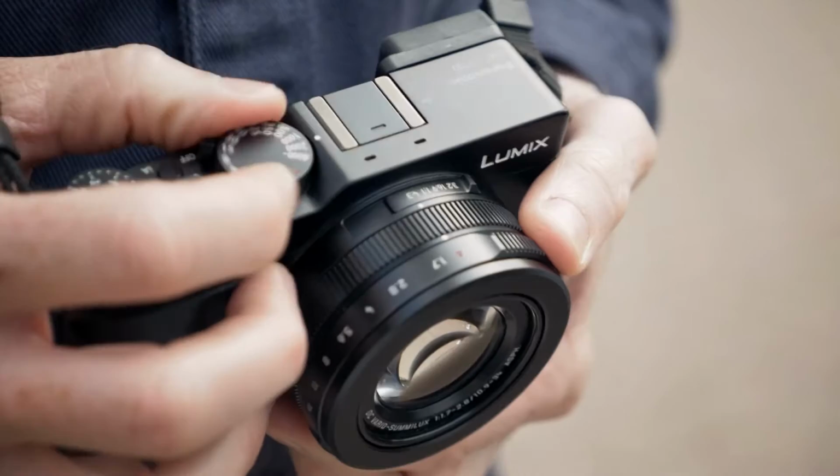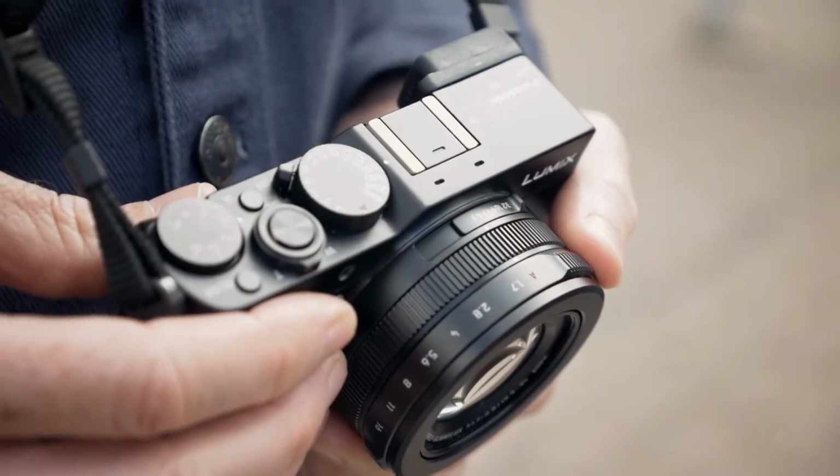And I love this design. It's small, compact, but it has all the manual controls you would have on a classic rangefinder. You have your aperture control, you have your shutter control, you have an exposure comp wheel right here. All of this great access to all the controls in a small little package.